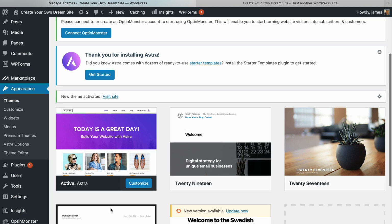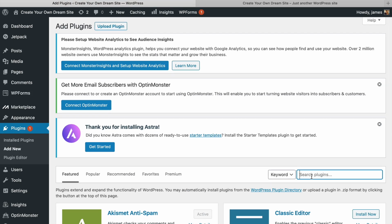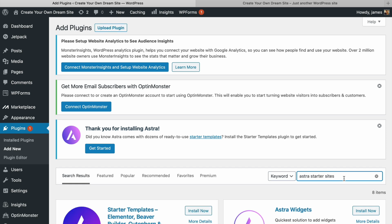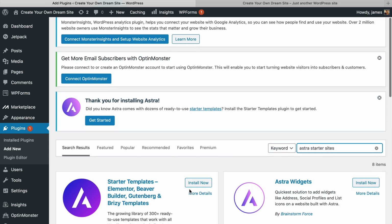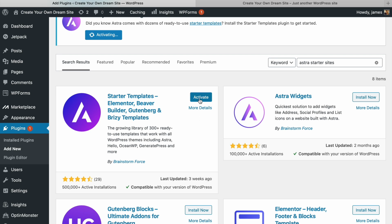So to install that plugin, let's go to Plugins, and then click on Add New. Now search for the plugin called Astra Starter Sites. So here it is right here. So we want to go ahead and click Install, and then click Activate. So the plugin is now installed.